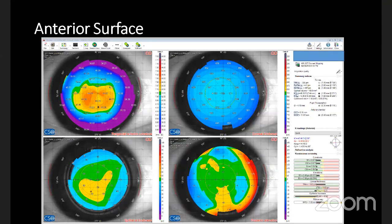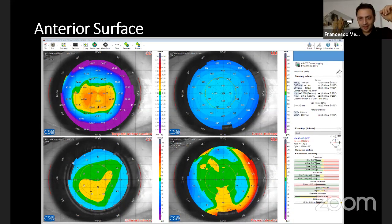Francesco, there's a question for you. Do you perhaps plan to incorporate this device into any excimer laser platform? We would love to incorporate this in a platform. We are open to this kind of work. We are already linked with the Schwind laser, and we are working on this kind of connection. If you can please connect this to all excimer laser platforms, that would be good. Okay, I will work hard to make this possible.